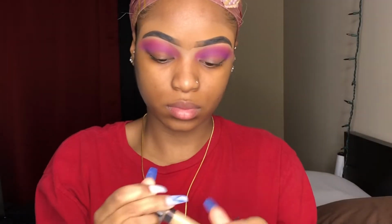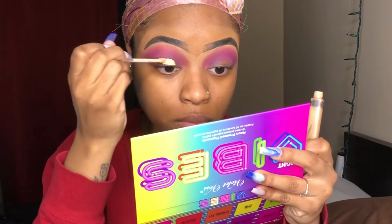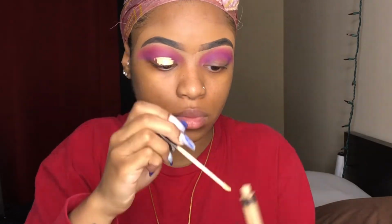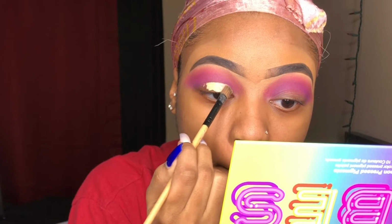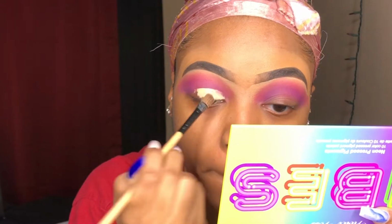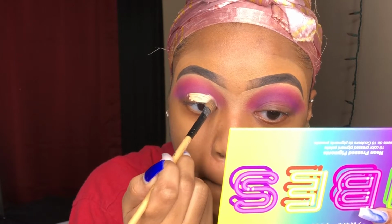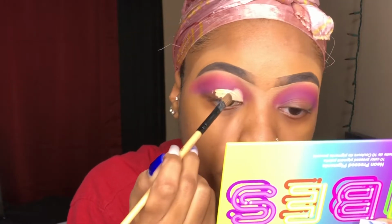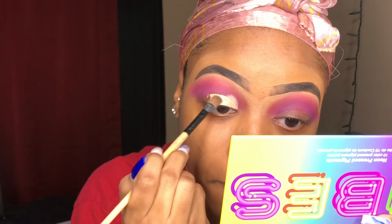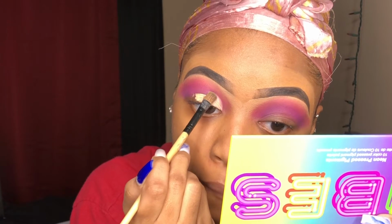So now that I see that everything is looking good and blended, I'm going to start my cut crease. So here you just see me applying my concealer. You guys can use any light concealer that you have. I recommend using the lightest one you have. This wasn't the lightest, but it was what I picked up. This is my Maybelline Fit Me Concealer. You guys can use whatever concealer you like. This is just what I happen to have next to me, so that's what I used.